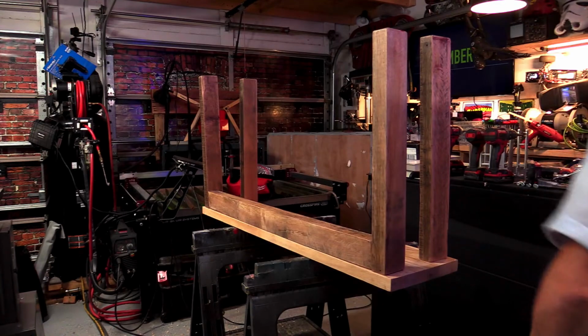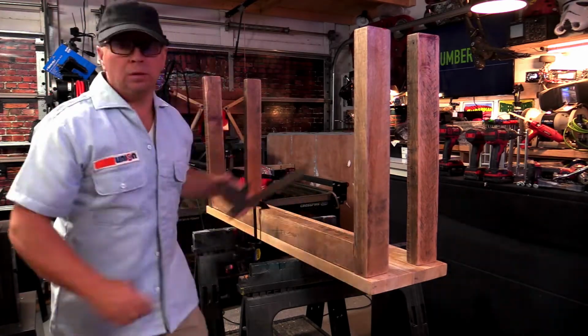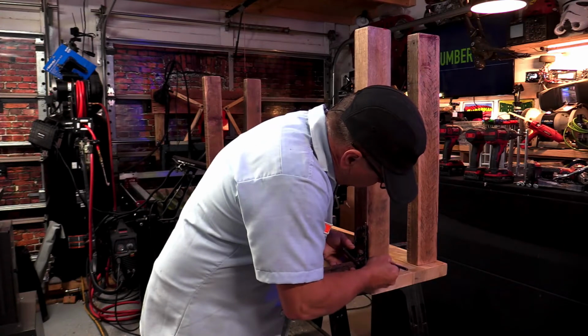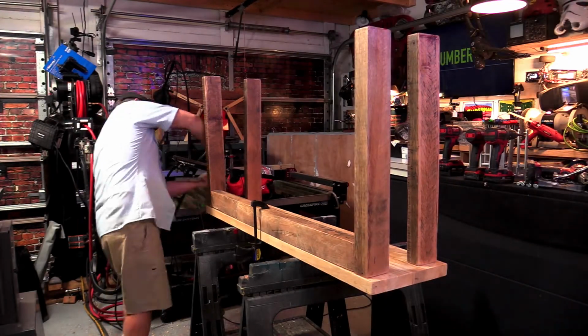So for DIYers, I would say use as much found wood as you can, but when you're using a cutoff saw, make sure that you have a metal blade. On my cutoff saw, I have a metal blade with a carbide tip, so I can go right through those nails and it won't matter.